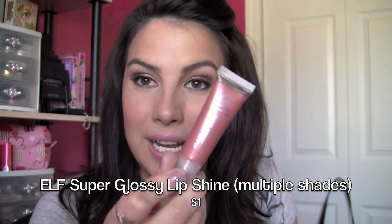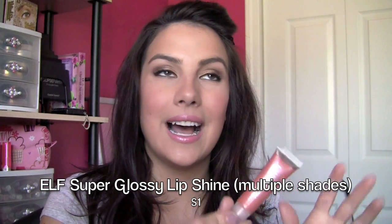Super Glossy Lip Shine, and these are just $1, and I've liked these from the start. These have an SPF 15. There's a nice range of colors. They are super glossy, as the name implies. I just pulled out a few just to show you some of the different colors. This one's called Goddess. This one is Pink Kiss, love those, and the one I'm wearing on top of that lipstick I just mentioned is Watermelon.